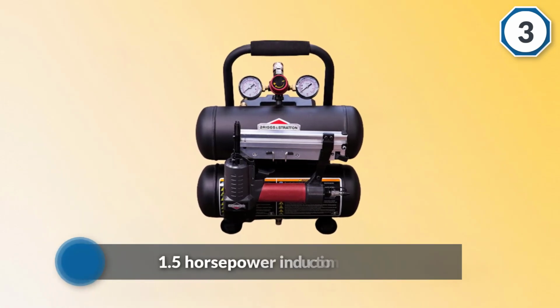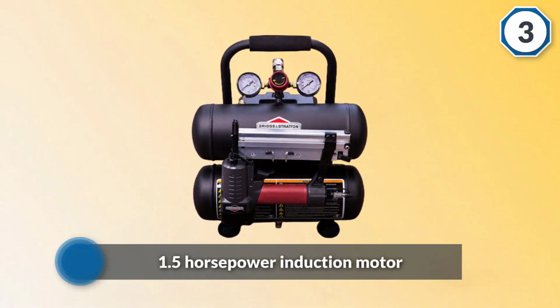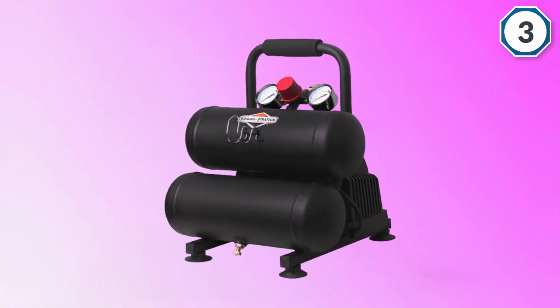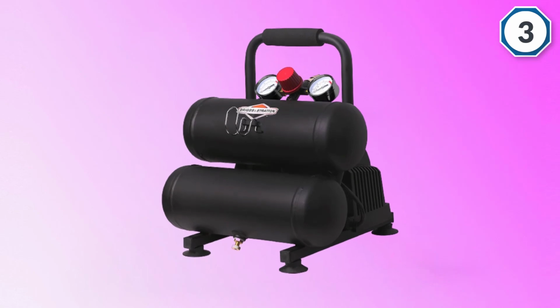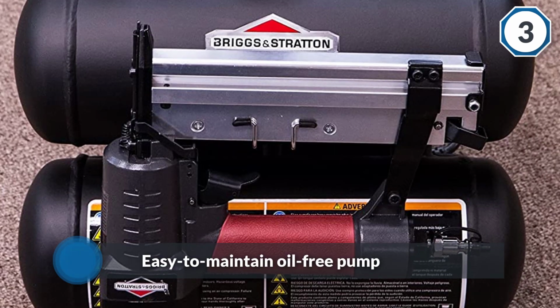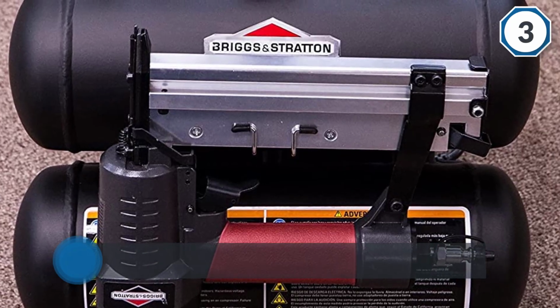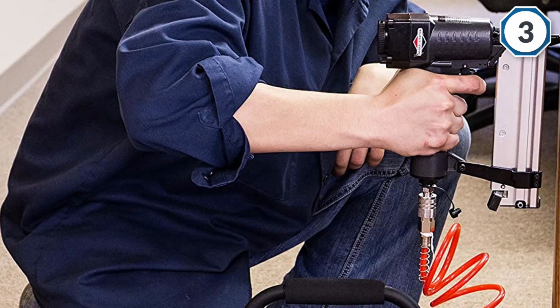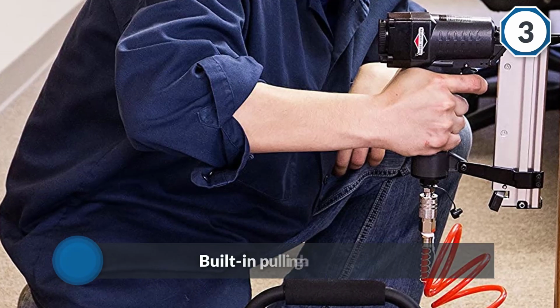The unit features a vertical tank with a 1.5 horsepower induction motor and an easy-to-maintain oil-free pump at the top, with the two being fully enclosed for protection from the elements. The built-in pulling handle is curved around the motor's housing for impact protection. This handle combines forces with tough rubber wheels to ease portability for quick movement.